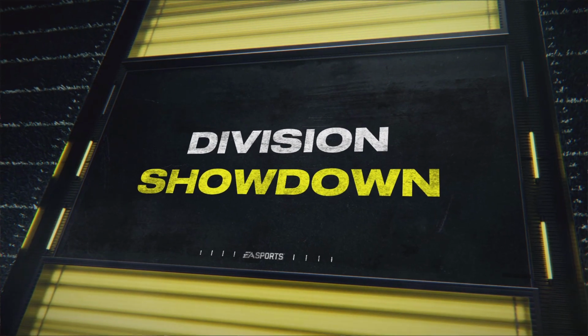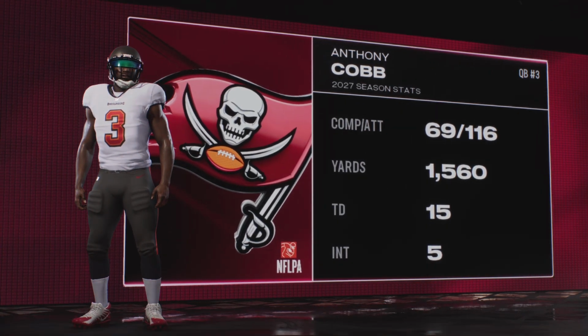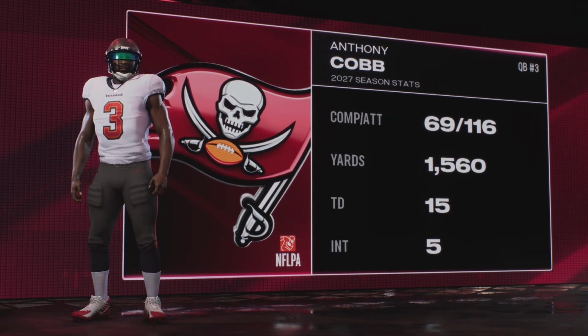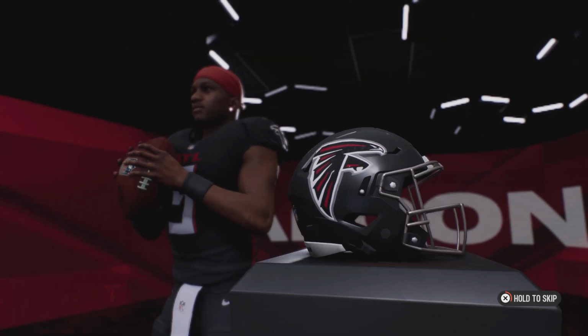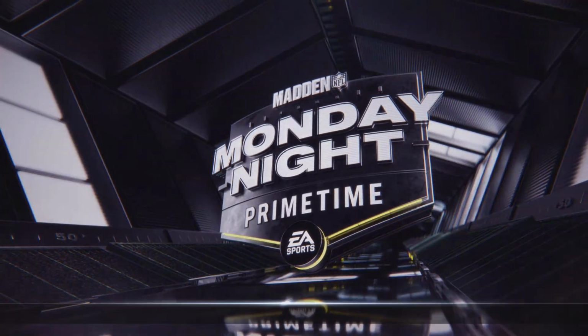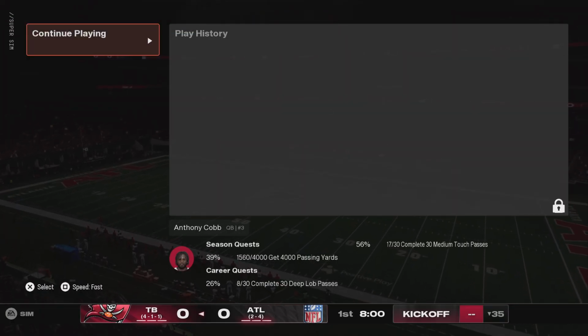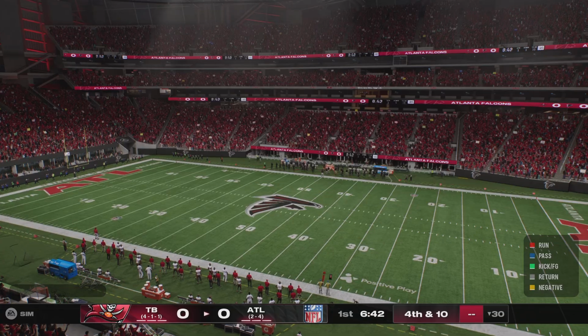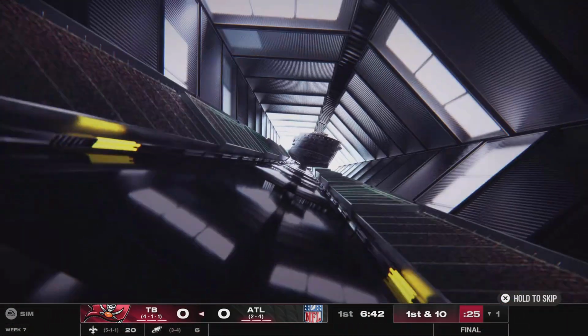It's the National Football League on EA Sports. And we'll see the Buccaneers' leader at quarterback. He's fifth in the NFL in passing yards entering this week. It's the Buccaneers and the Falcons on Monday night. So the Tampa Bay offense set to work for the first time.